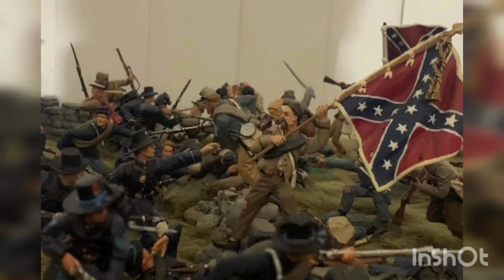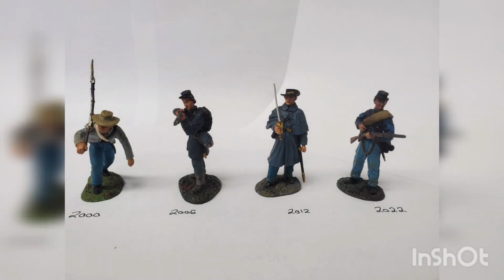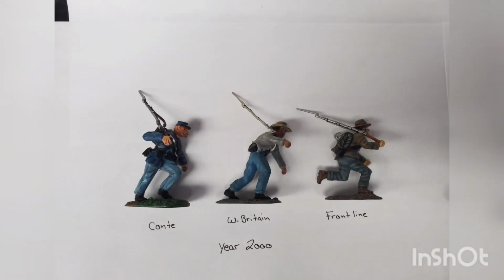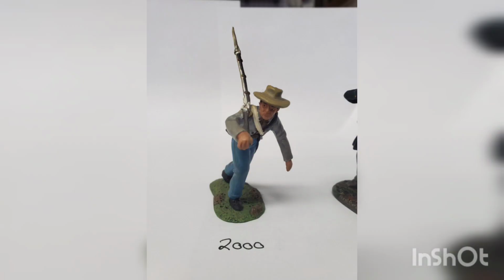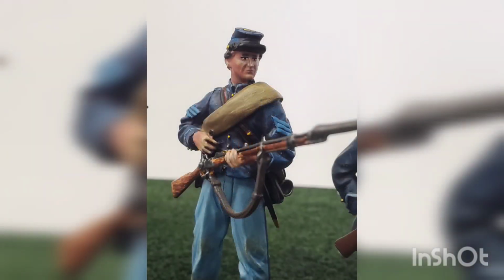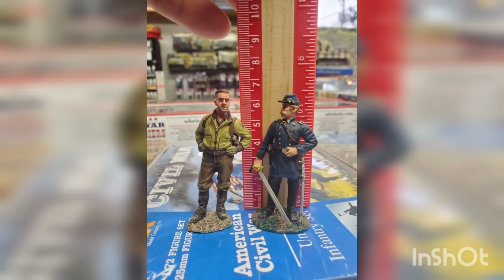The current standard for these miniatures is 1/30th scale, and as you can see, they do line up pretty well together. Where you will start to see differences, though, is in the year of manufacture. Over time, both the quality and the scale has crept up from all of the manufacturers. The scale of these figures has gone from 1/32nd scale in the early 2000s, which is about 54mm, to now these guys are all 1/30th scale, which in the industry is commonly referred to as 60mm, even though we've just established with my ruler that they're probably closer to 65.